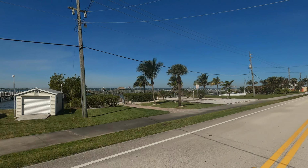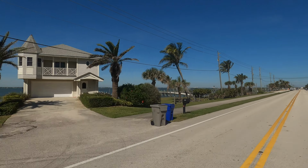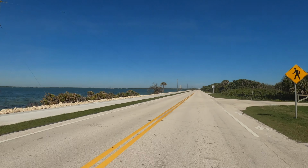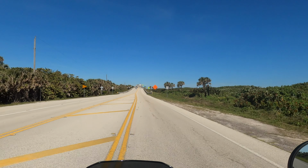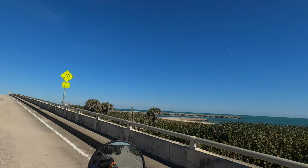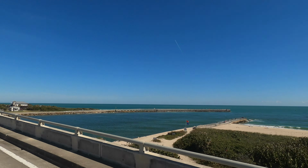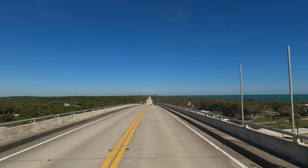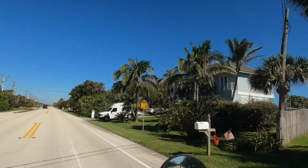From the video this morning, you can see that A1A runs through all sorts of different communities. Some of them are quite posh with multi-million-dollar homes. Some of them are just normal, average, everyday homes. It also runs through state forest land, national seashore, and the views everywhere, even if you're going through town, are usually pretty interesting, but the views along the coast are absolutely stunning, with a lot of different places where you can stop and head out to the beach.